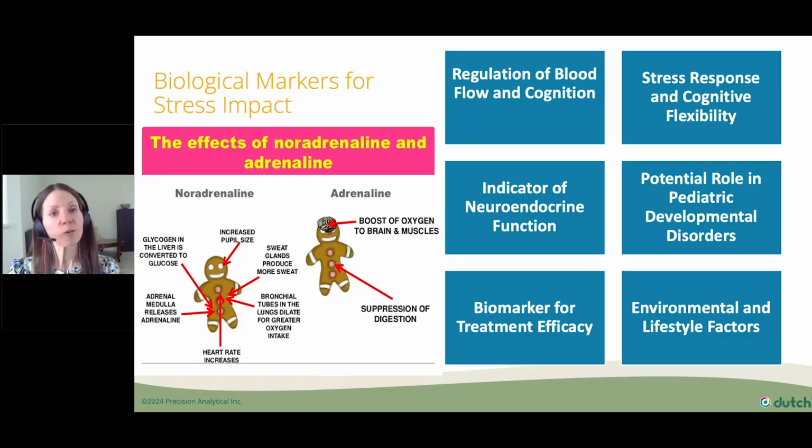Since VMA is a breakdown of both epinephrine and norepinephrine, it can serve as a broader indicator of neuroendocrine function, which is really important for maintaining cognitive and emotional stability. Disruptions in neuroendocrine balance reflected by abnormal VMA levels could contribute to various neuropsychiatric conditions like ADHD, anxiety, depression, and affecting cognitive functions like attention, memory, and emotional processing. There's also a potential role in pediatric developmental disorders related to ADHD and deficits in executive function, impulse control, and attention, all areas potentially influenced by catecholamine signaling.